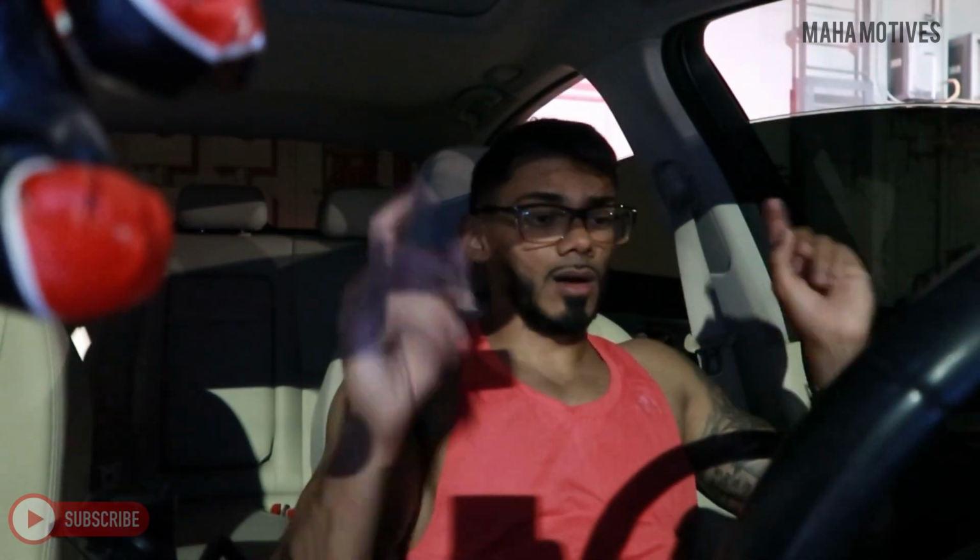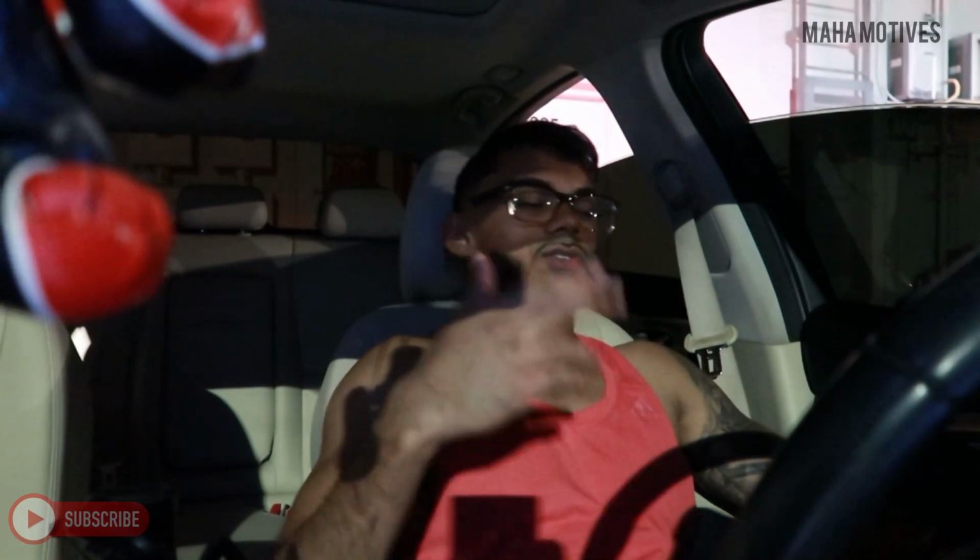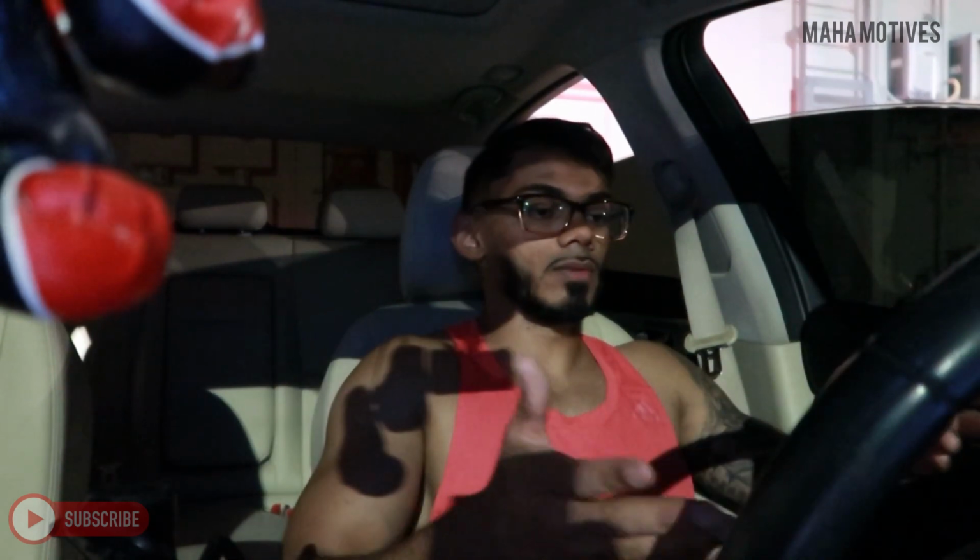I think I was just searching on Instagram one day, and I just fell in love with the way this car looks. The car looks so aggressive, even though it's just a basic everyday car.